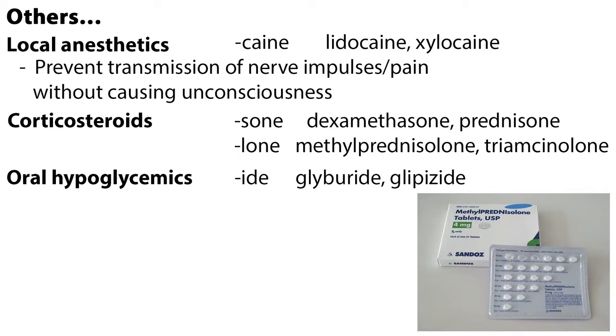As I near the end of the list, there are a few that didn't fall into the earlier categories. Drugs ending in caine are local anesthetics, such as lidocaine and Xylocaine. Local anesthetics prevent the transmission of nerve impulses or pain without causing unconsciousness.